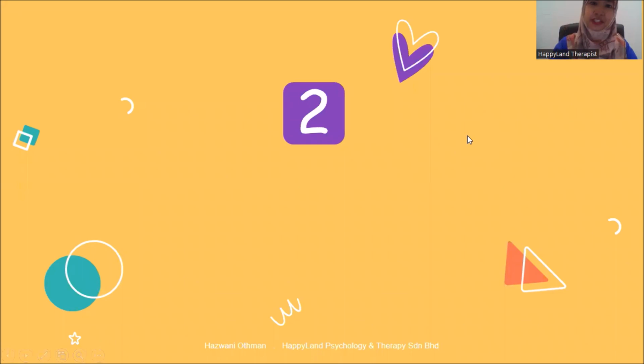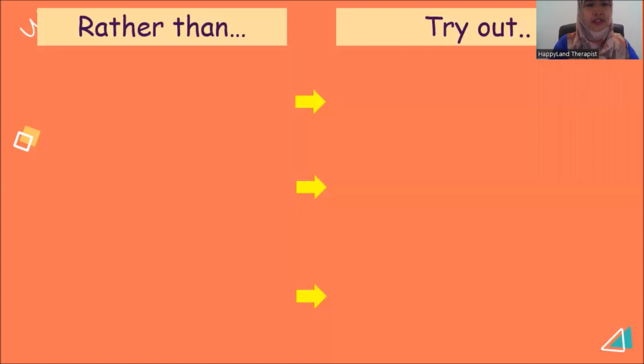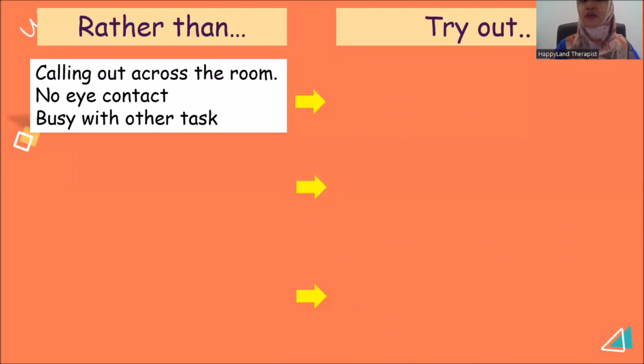Strategy number 2: be close, be direct, and be specific. How are we going to do this? Rather than A, let's try out B. Let's recall: if we ever called out to the child across the room, did they come to us immediately, or did we need to call them again and again?